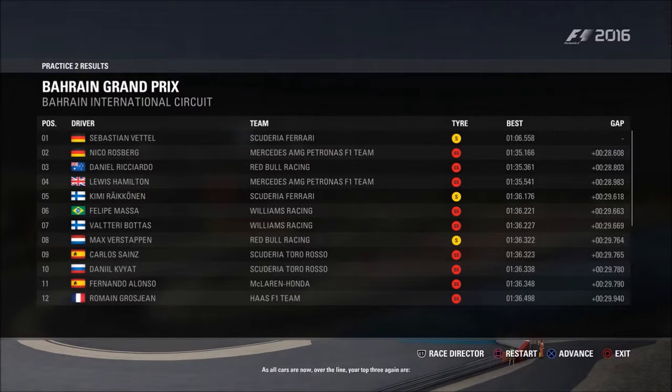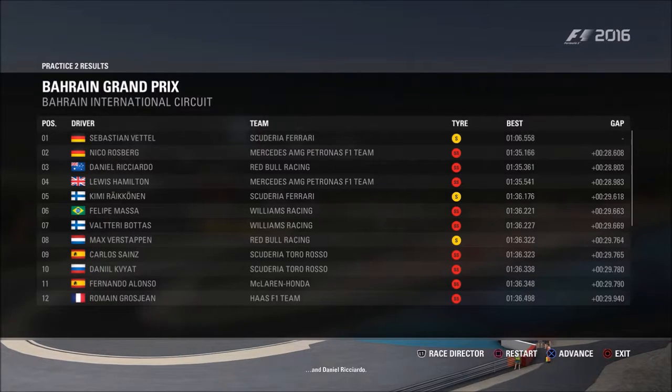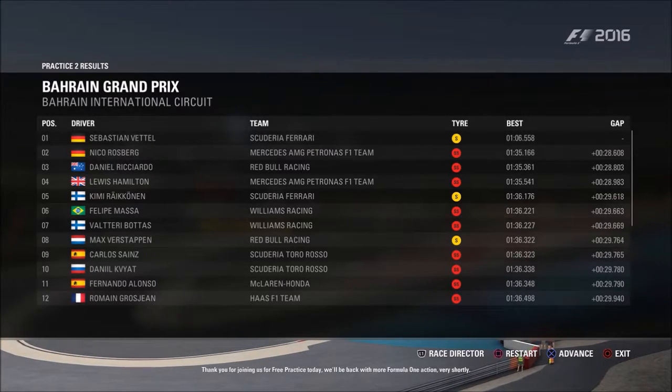I think mainly because of the crappy qualifying system, but I think in the race they were also pretty good. Verline, I think, just finished in 13th. So let's get into qualifying, let's see what happens.